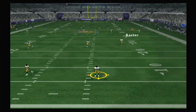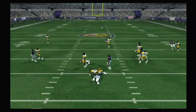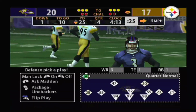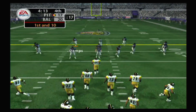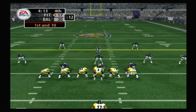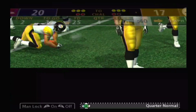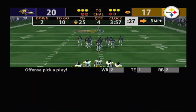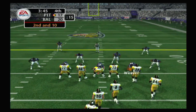Good kick, should be returnable. From the 7 to the 20. After a 3-and-out on their last drive, the offense comes back out onto the field. The Ravens line up in the quarter defense. Able to get anything going on that play. They got there and shut that play down very quickly. That's just a case of studying game film this week paying off. When you know what they like to run.